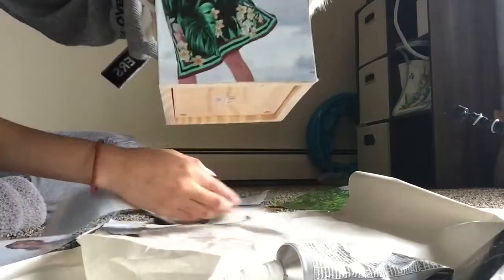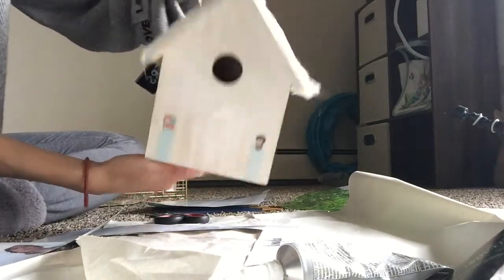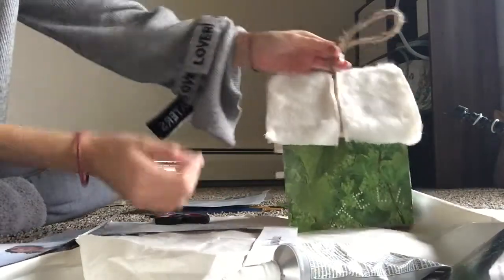We'll fix that. I got the back. That really pretty dress. And another greenery. Yay! I really like it. Do you like it?